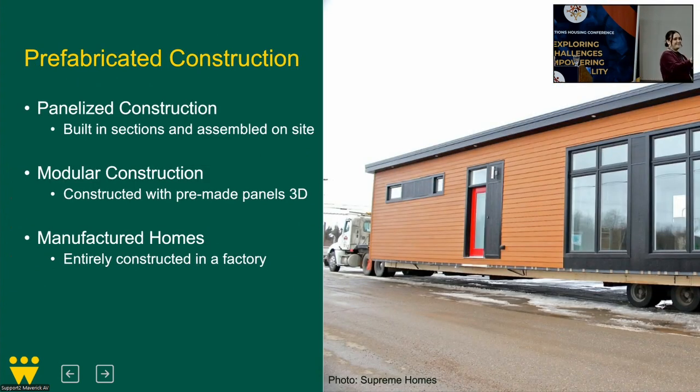Okay. Thanks, Ellie. So I'm just going to talk a little bit about prefabrication construction. I know at the trade show there yesterday, there were quite a few exhibitors that were here with some of these different options. So just to break it down, panelized construction. This is your wall panels, your floor panels. I'll show more about panelized construction because that's what I'm more focused on in this presentation here.